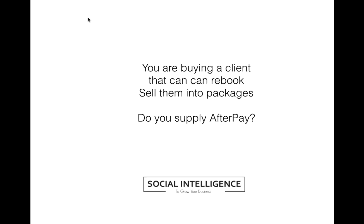Now, where do we make the money? Are you buying a client so you can rebook, sell them into packages? Absolutely. There's other things too. This is a question salons are asking: are they doing Afterpay? Do you know what Afterpay is? How do you explain Afterpay? It's almost like a lay-by system. I think most people know what Afterpay is, but overseas, maybe they don't have it. It's like a lay-by system where the business gets paid up front, and then the customers are paying off the financial supplier.